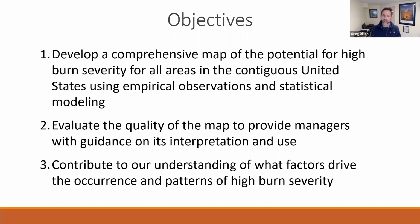Then secondly, we wanted to evaluate the quality of the map that we were able to produce so that we could provide managers with some guidance on its interpretation and use. And then lastly, and more broadly to the scientific community, we wanted to contribute to our understanding of what factors drive the occurrence and patterns of high burn severity.